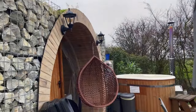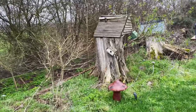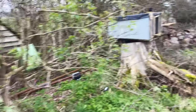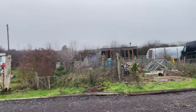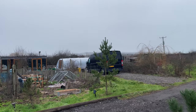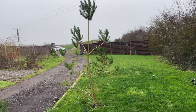So these little things are beehives. Don't want to go too close, because yeah, another one here. So I think the owner of this land used to be a bee farmer, and all the way over there, all that field there used to be beehives, you get me? So we got the beehives there, and then there's the Hobbit house. Look, you can just see the Hobbit house right there.